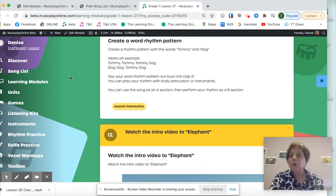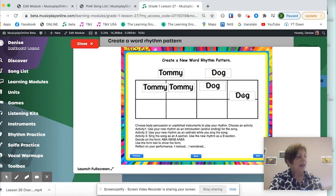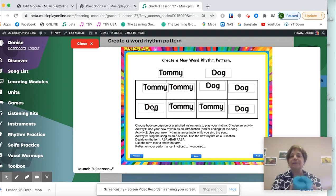There is a word rhythm pattern using Tommy and dog. And again, I can have the kids help me create it and do it as a class composition. And then we could decide on what instruments to play. Today, I'm going to play the first line on my scrapers, and the second line on my sticks.